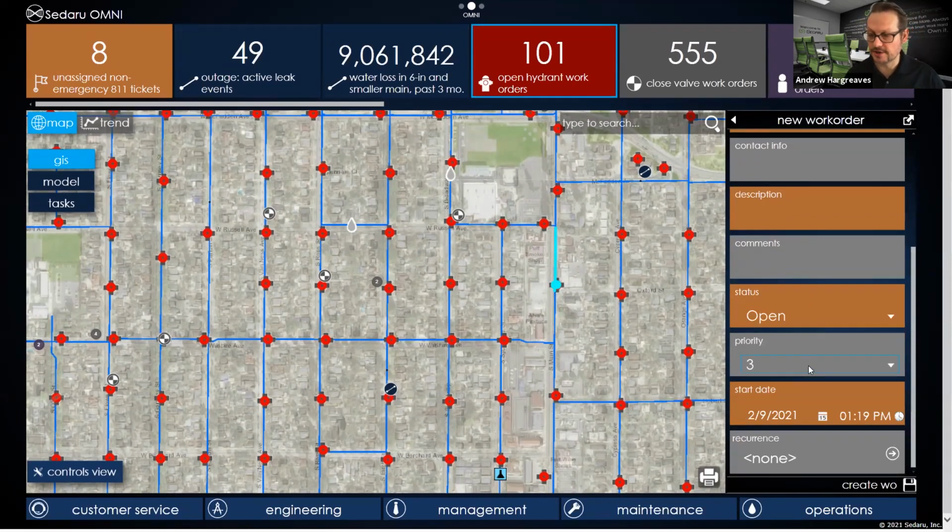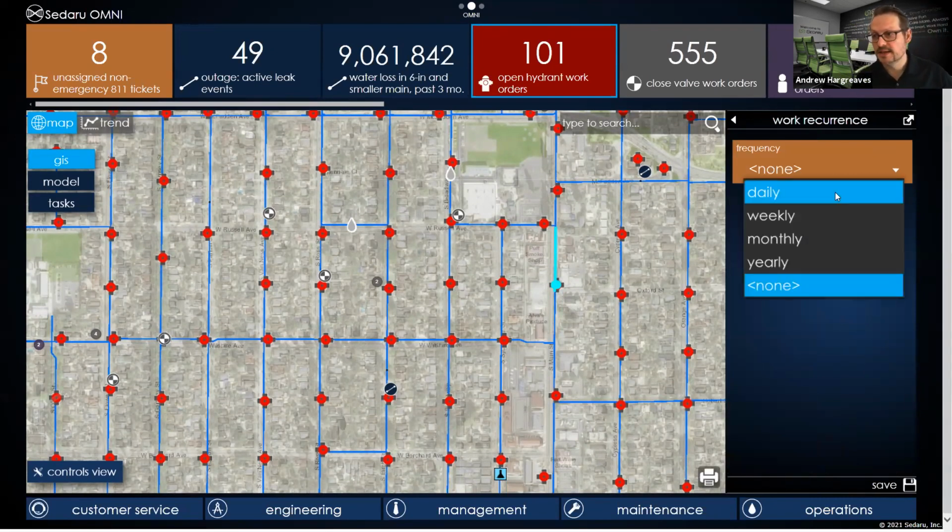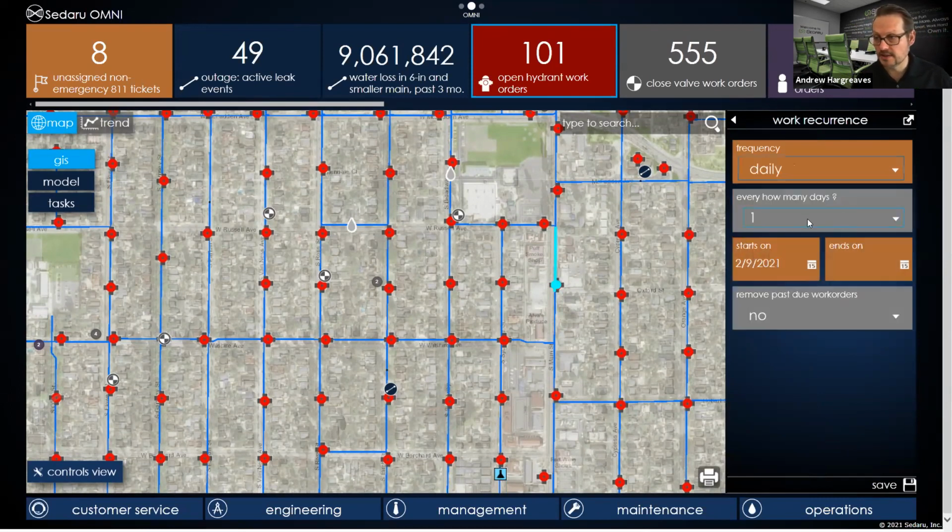I can put some additional information in here. I could change the priority, so it could be more important or less important. But most importantly, I can set this recurrence value right here. So like I said, this could be a daily thing. Maybe we have to come here every day, or maybe we only want to come here every 2 days, or let's say every 5 days.